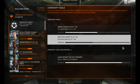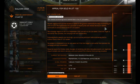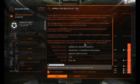Ah, here we go. So community goals, that's what we're looking at. Appeal for gold in LFT 133 progress. Right, so we want to do this. So this is the appeal for the gold. The campaign begins on the 1st of September and will run for 1 week. If the final target is earlier than planned, the campaign will end immediately. To be eligible for rewards, you must sign up as an active participant before delivering gold to the civilian dock. The project is scheduled to run for 1 week. Please be aware that faction state changes, UA bombing and other disruptive events can negatively impact markets and station services and could prevent the initiative from running smoothly.